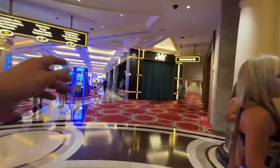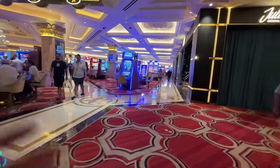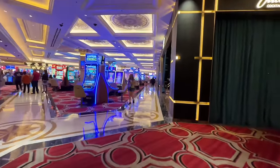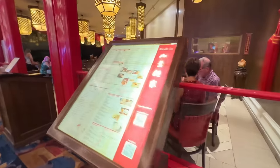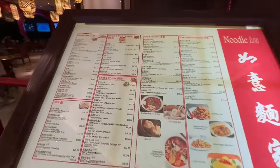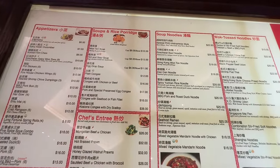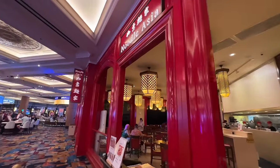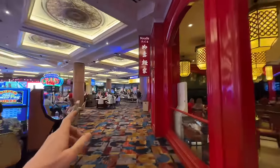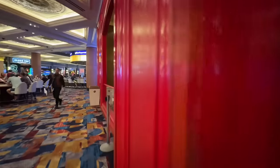And then just around the corner down there, I don't want to film too much in the casino, but just around the corner is Noodle Asia for some really great Cantonese Chinese food. You can see it's got all your classic Cantonese foods, mostly noodles. That's why it's called Noodle Asia. And just right over there is Black Tap, the place with the crazy milkshakes and burgers.